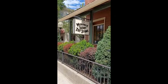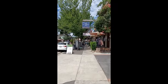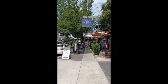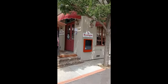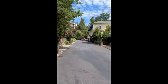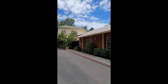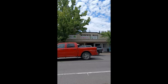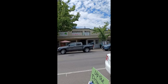Murphy's Village Toy Store. The Victoria Inn Restaurant and Bar. Murphy's Mall has a Domain winery.